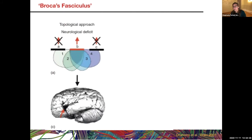So if we apply this logic to the famous cases, go back to Broca. This is Broca's patient's brain, classical localizationist approach, topological approach. One part of the brain is damaged, leads to a deficit, i.e. that part of the brain has to be relevant for that deficit.